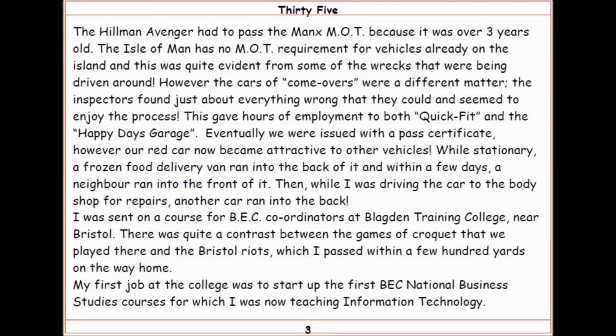The Hillman Avenger had to pass the Manx MOT because it was over 3 years old. The Isle of Man has no MOT requirement for vehicles already on the island, and this was quite evident from some of the wrecks that were being driven around. However, the cars of comeovers were a different matter. The inspectors found just about everything wrong that they could, and seemed to enjoy the process. This gave hours of employment to both QuickFit and the Happy Days Garage.